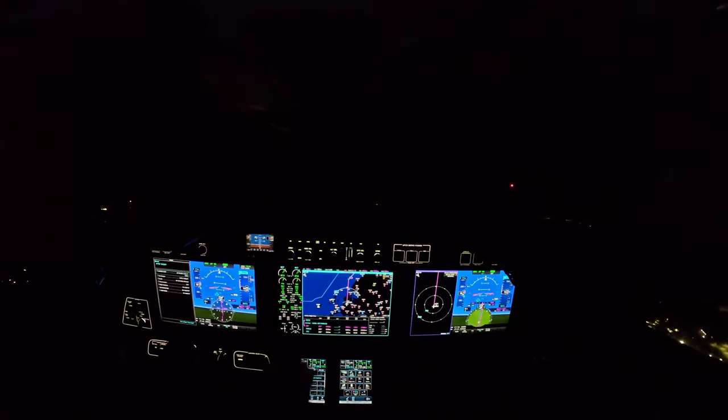HondaJet 430 Delta Charlie, contact departure. Have a good flight. Over to departure. 430 Delta Charlie. Thank you. There's the autopilot. Speed up. Climb at 210. Okay, gotta pull some power here.